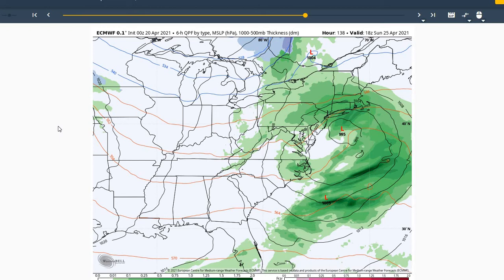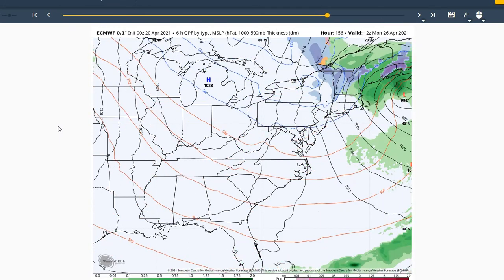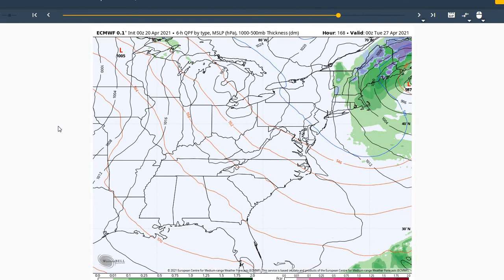So looking like Sunday afternoon should be a decent afternoon after we do have some clouds and a possibility of showers in the morning. And for Monday, we'll have high pressure building in, giving us fairly nice conditions overall to begin the work week of next week.